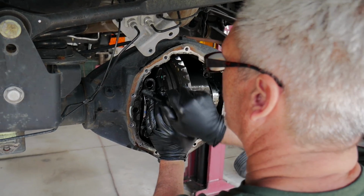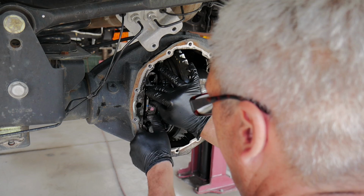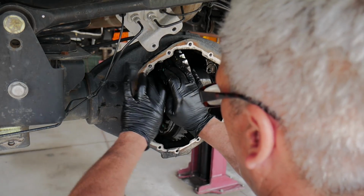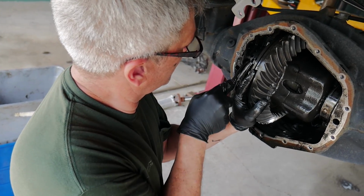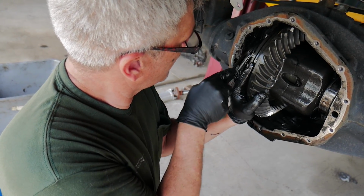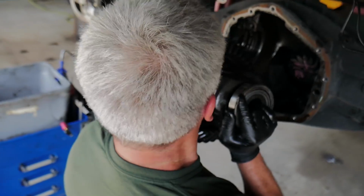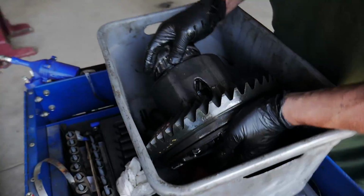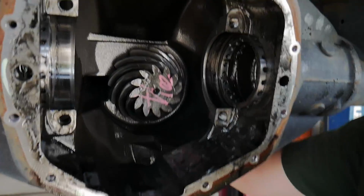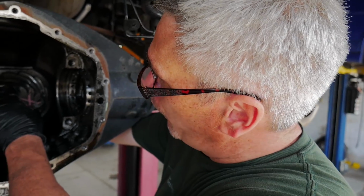All right. Holy crap. Carrier and ring. Now you'll notice this pinion is noticeably larger than the one that you got. Yeah. And there are more teeth.